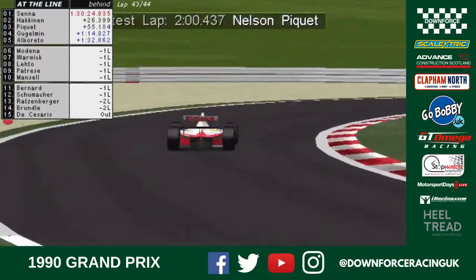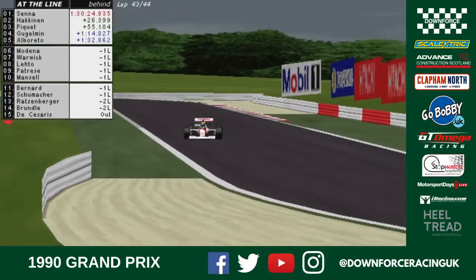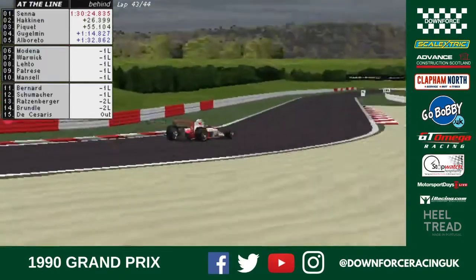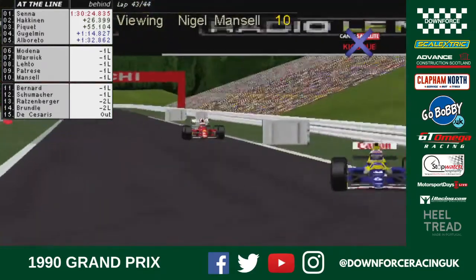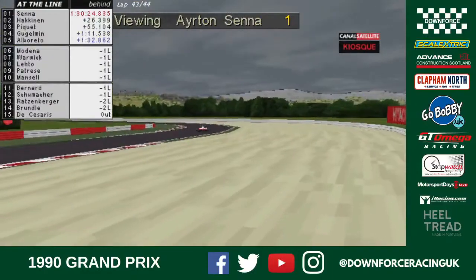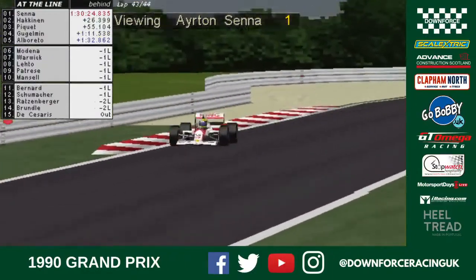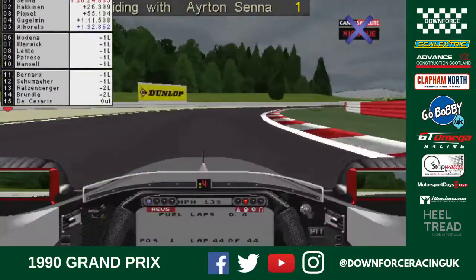Piquet gets another new fastest lap in, 2:04.437. So another new fastest lap. Mansell has recovered, by the way. He is now in 10th position, so he's dropped behind Patrese in the Williams. But Senna's still going strong. And on this, the last lap, the McLaren is just trying to get through to the end of the race.